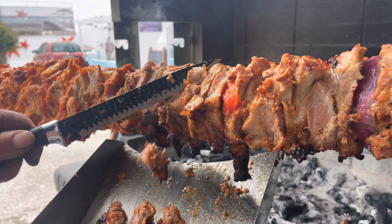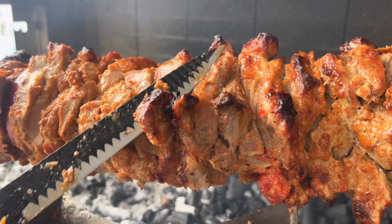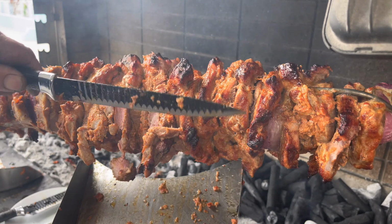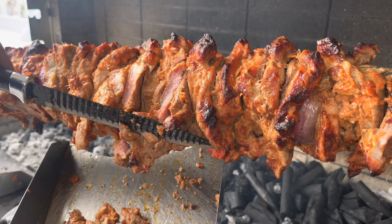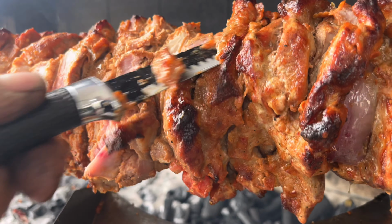That is so soft. Look at that. That's the pork. Yeah, it's exactly that. This is the pork. This is the chicken. Wow. And the popular one is the pork, right? Yes. Look how tender that is.